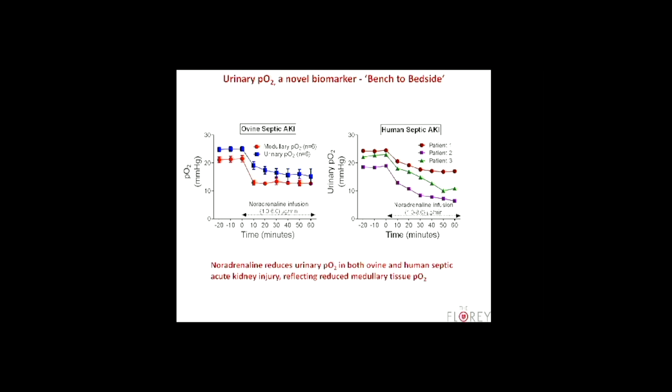Obviously, in the patients, you can't measure the oxygen level in the kidney. This shows in three patients measurements of the oxygen level in the urine during a similar infusion of noradrenaline that we give in the sheep. And you can see that in every case, we get a drop in oxygen level in the bladder urine that's very similar to what we see in sheep. So we think that this discovery of a new biomarker is going to translate very quickly from our studies in sheep to be used in patients in ICU.